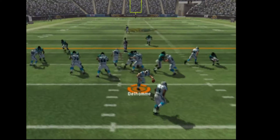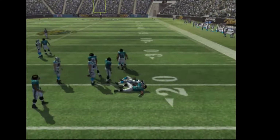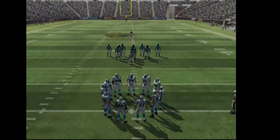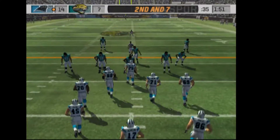Foster, the lone setback. They give it to the halfback. Sheds the tackle. Mathis is there for the tackle at the 21. Watch for a hole to open up the middle and send your guy through it. Ball on the 21-yard line.